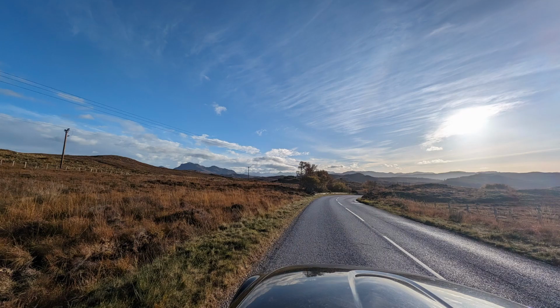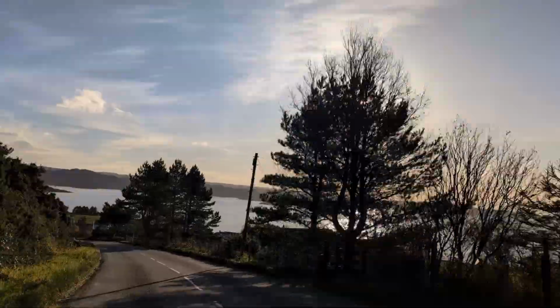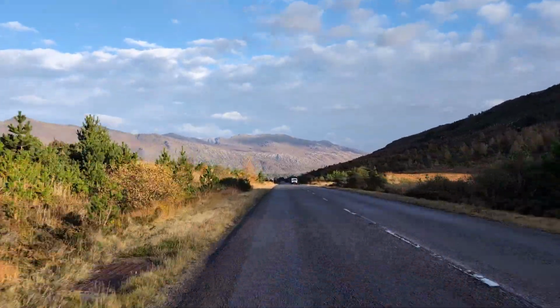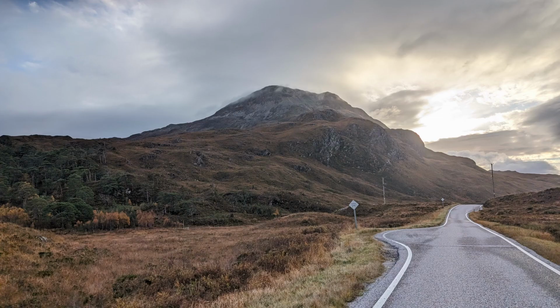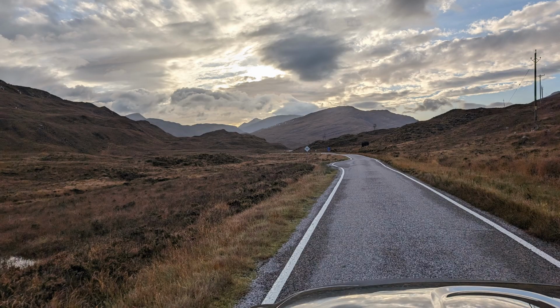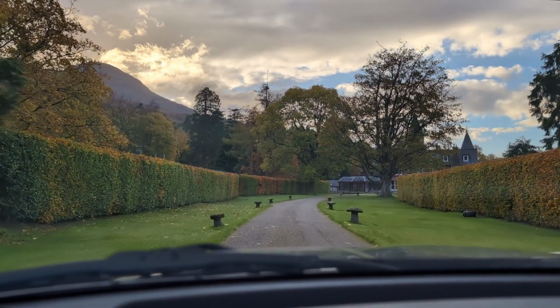As you can see from the photos, the views just get better and better, and this is the west coast, heading towards the Torridon Hotel. Just magical. And the roads would cut between A roads and single track. They say the NC500 is not a racecourse, and absolutely true. You rarely find yourself going above 40 on those roads. You have to slow down.